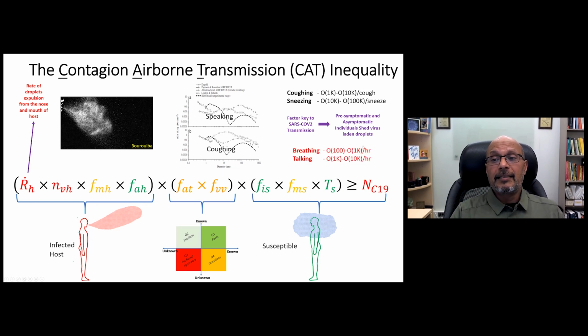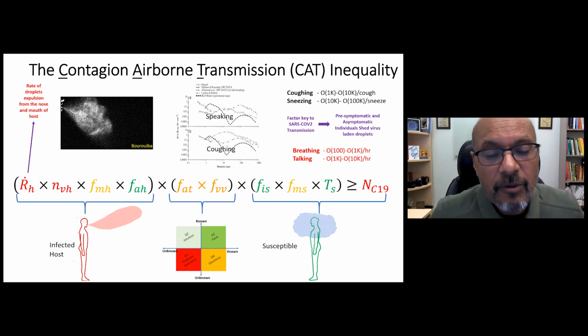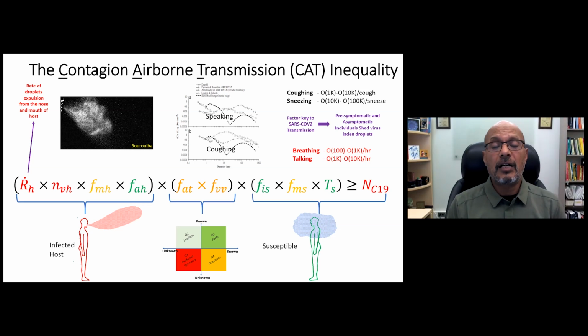And the point here is that for SARS-CoV-2, it is actually the droplets that are being generated during breathing and talking before the person gets symptoms, or maybe even a person who never shows symptoms, never coughs or sneezes. That infected person is still producing these droplets, and even though you're producing only about 100 to 1,000 droplets or 10,000 droplets per hour of breathing or talking, during the course of a day you can produce hundreds of thousands of droplets, if not millions of droplets. So that's kind of the secret weapon that SARS-CoV-2 wielded against us, right here.